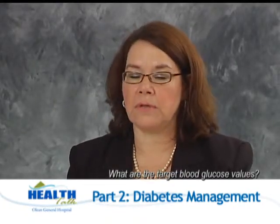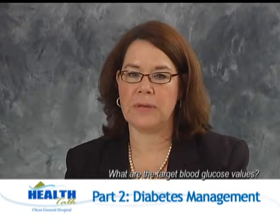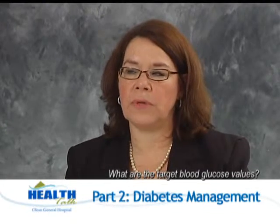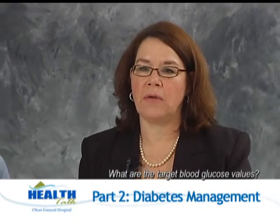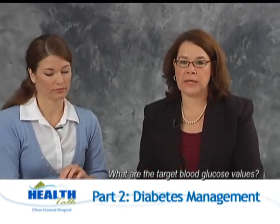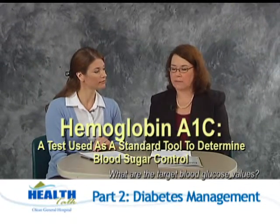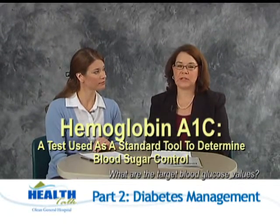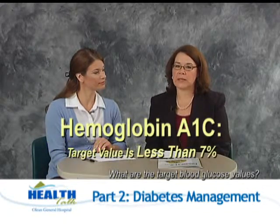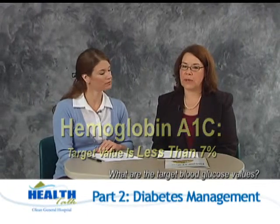The target blood glucose values, which are our key to knowing when a patient is managing their diabetes, are those that we ask them to look for, not only long-term but short-term. The long-term blood glucose value that the physician will take is called a hemoglobin A1C. The target value for that, recognized by all of the professional organizations for our diabetes patients, is a number less than 7%. Normal values are 4 to 6, but when we can have our patients reach less than 7%, that is the goal.